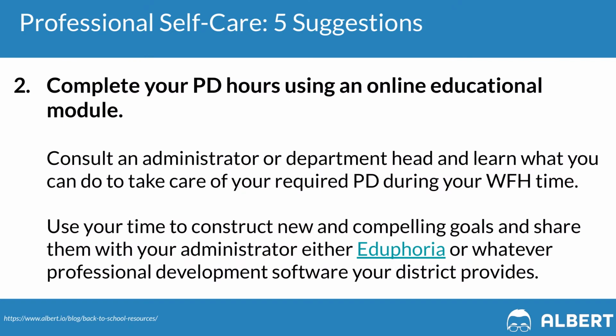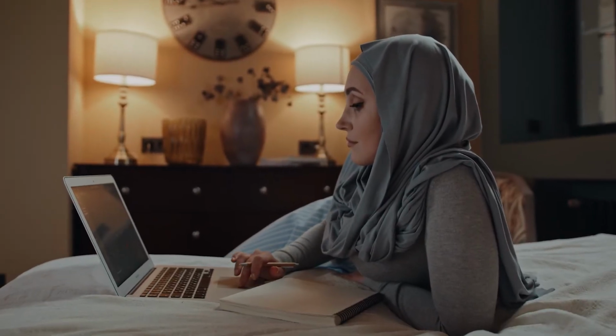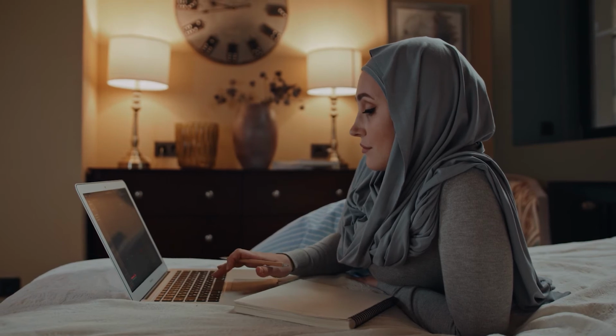The second tip is to complete as many of your PD hours as you can through an online educational module. What you're gonna wanna do is sync with your administrator to figure out what you need in order to meet your PD hour requirements. And then from there, you're gonna wanna use PD tools that you have, such as Eduphoria or whatever professional development software your school uses to track your progress.